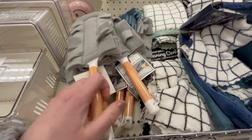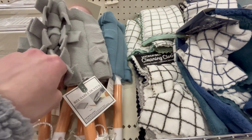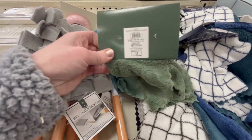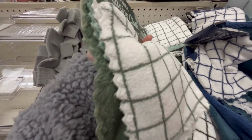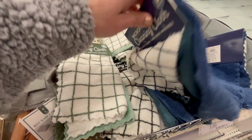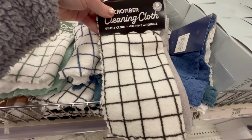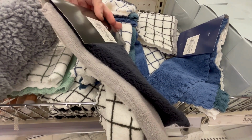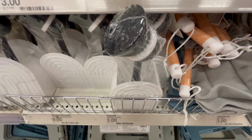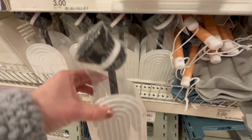$3 for this reusable duster. Comes in different colors, gray, blue. A 3-pack of the microfiber cloths are $3. They have them in this green, blue, or a black and gray set. Dryer balls, you get 2 for $3. This scrub brush and holder is $3.